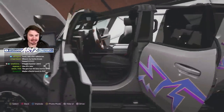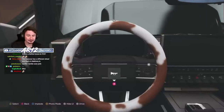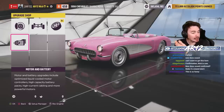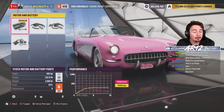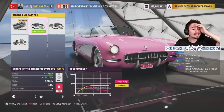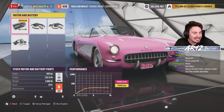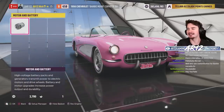Geed was saying the interior of... What is that? Oh, dear. We've only got a couple of options in here, but from what I've been told, they are rather spicy. So, motor and battery, we can upgrade our motor that we've got in this thing. It's actually 2,800 pounds, so it's a little bit heavier, but we will do some weight reduction. We could upgrade that horsepower to 603. We can literally double the horsepower. 600 horsepower in a car from the 1950s.